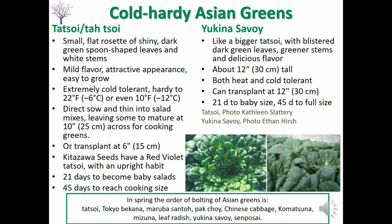Amongst the Asian greens, tatsoi and Yukina Savoy are two that are particularly cold hardy. Tatsoi is described as a small flat rosette of shiny dark green spoon-shaped leaves with white stems. It's actually not that small. It can be 10 inches across easily. It's only flat if you give it lots of space. If you really crowd the plants in, it's more flower pot shaped. Tatsoi is very beautiful. It has a mild flavor. It's very easy to grow.